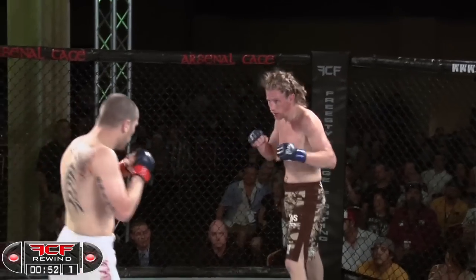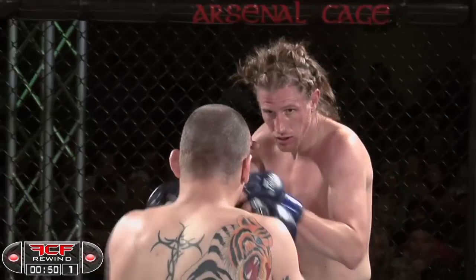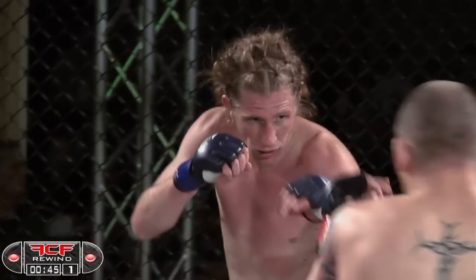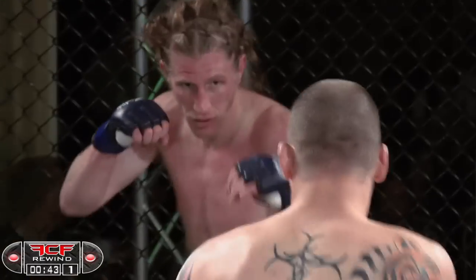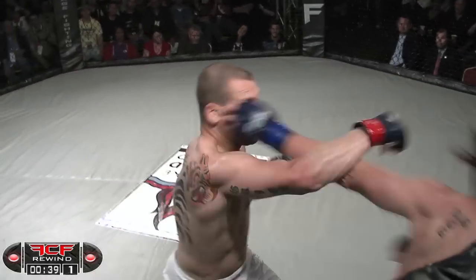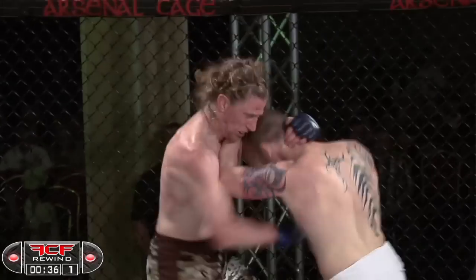I'm wondering how much of the strategy from Grice is going off Gardner just for the sole fact of him having a wrestling pedigree and he's coming in and beating him standing up. You got to know going into a fight, if you're not expecting that, what's it going to do for your game plan when you have a wrestler in front of you beating your stand-up? That's true.